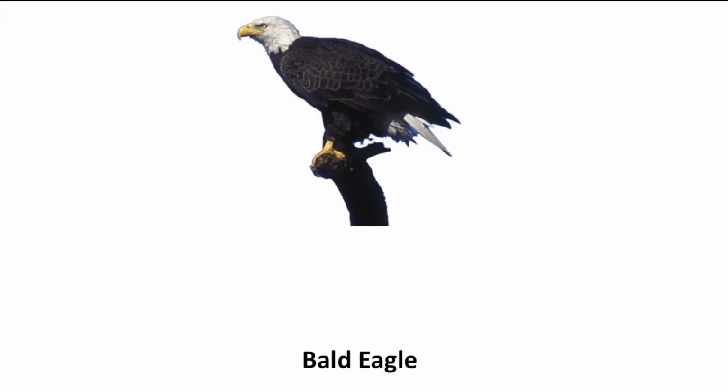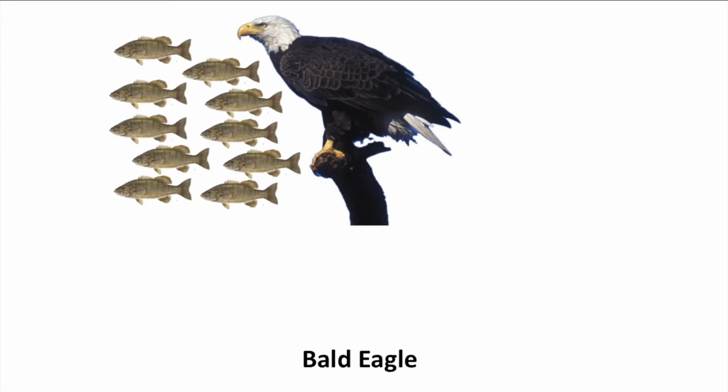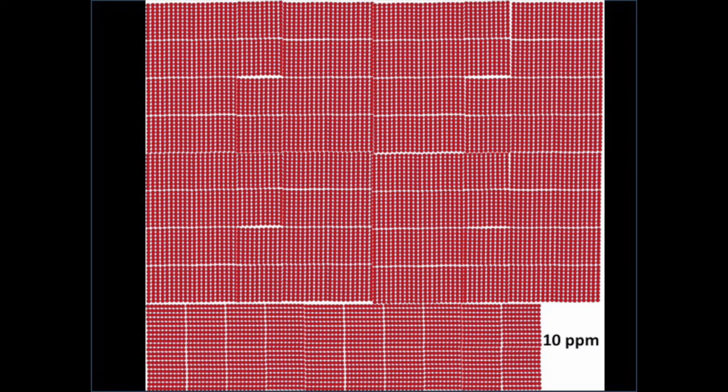Moving on up to the top of the food chain is the bald eagle. The bald eagle might eat 10 smallmouth bass and also ingest all the contamination from the food chain below it. Now take a look at the amount of contamination in this one eagle. Now we're up to 10 parts per million.